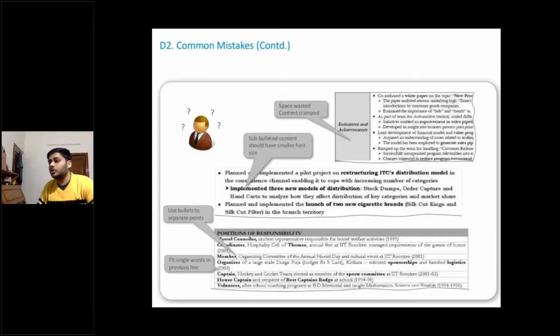Right. So as Saksham was talking about, on the right side, you can see an example which talks about initiatives and achievements, and the block of text is arranged in such a fashion that a lot of white space is wasted, and you have to cramp up the content on the right side of your resume. So one of the alternative ways would be to make headings for these kinds of text and then lay out the entirety of the text in a similar fashion, and not make separate vertical blocks or columns of text.